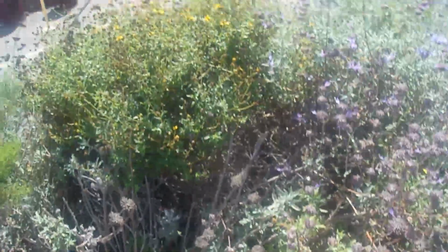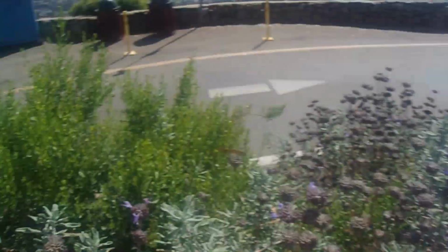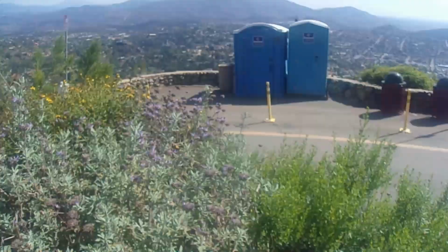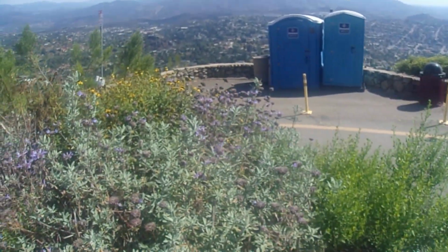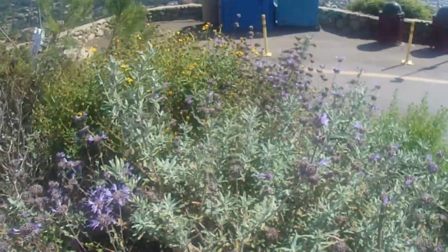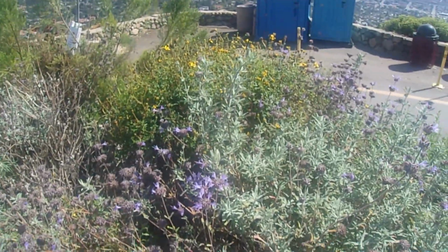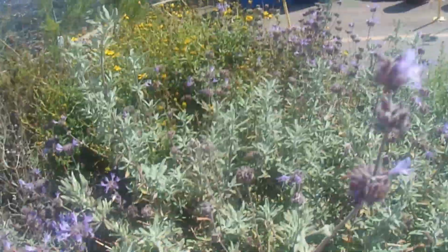So now let's talk about a very important feature of this plant that attracts people to want to cultivate this in their gardens, and it's the blossoms of the Cleveland sage. Now, during the late spring through sometimes well into summer, sometimes as late as September, I've seen these. Usually May, June, July are the peak months for this plant to bloom.